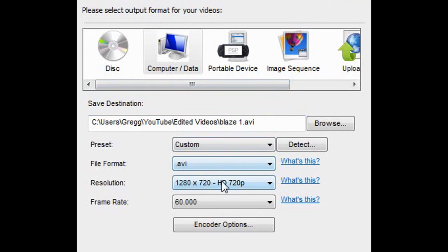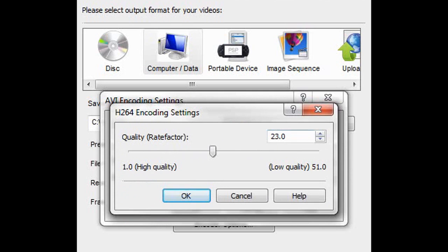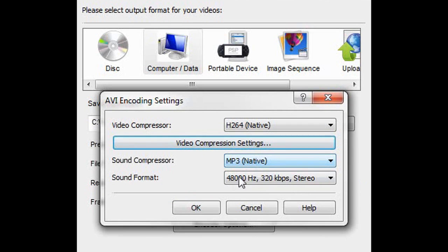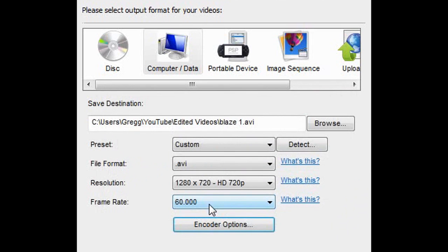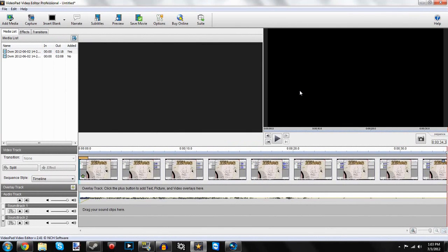Preset custom, file format .avi, resolution is HD 720p, frame rate is 60, and encoder, H.264. I go about 23.0. You can go a little bit lower. MP3 native, and then there. So those are my settings in case you're wondering.